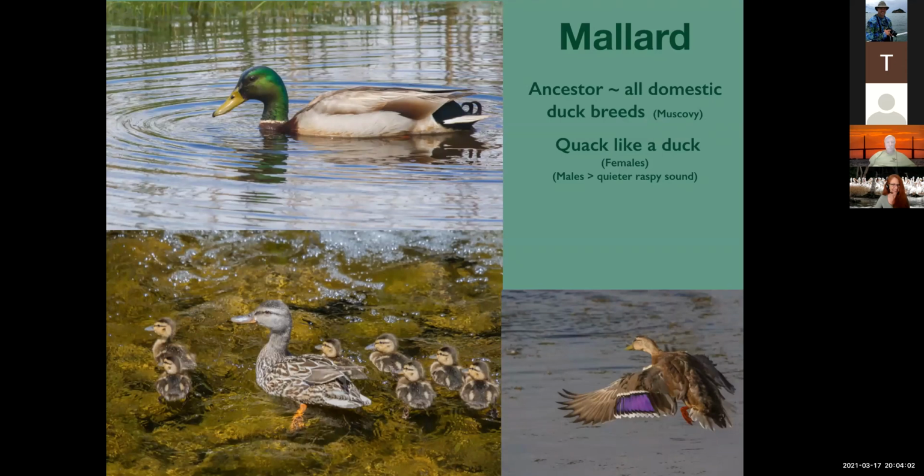And the mallard, the ancestor of all domestic duck breeds except the Muscovy. And yes, they do quack like a duck, the females anyway. The males don't quack, only the females do. The males have a very quiet, raspy sound.